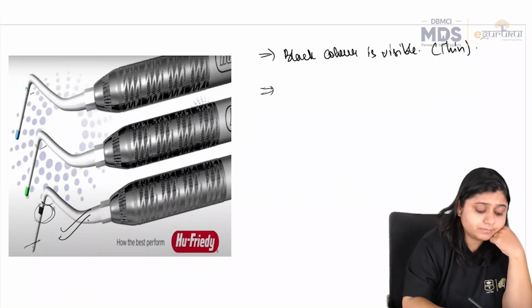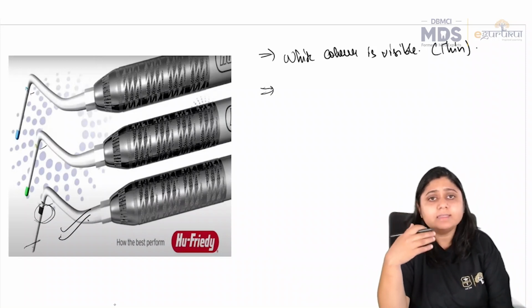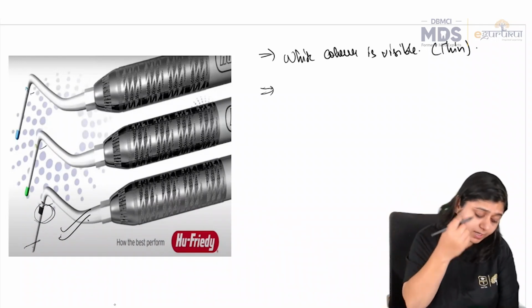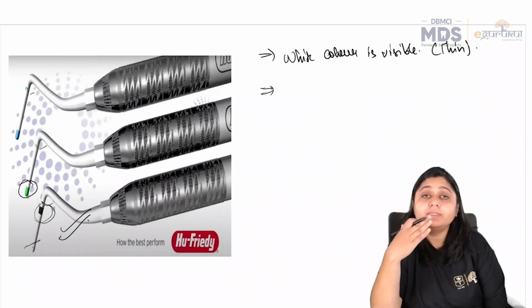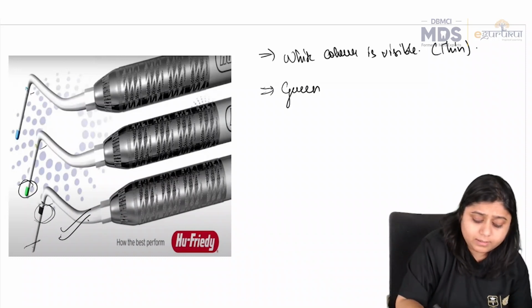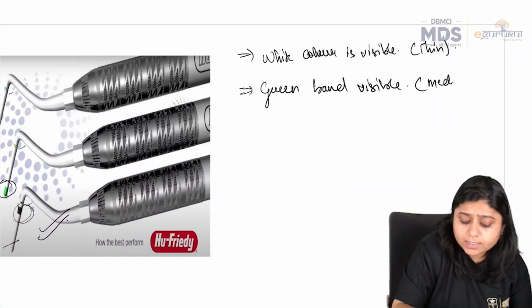Next is instrument number 2. If the white color of the instrument is not visible, it means it is not thin, it is thicker than what number 1 indicates. So we insert the second probe, which has the green colored tip. We insert it and throw the light onto the gingiva, and if the green band is visible, it means the gingiva is medium thick.